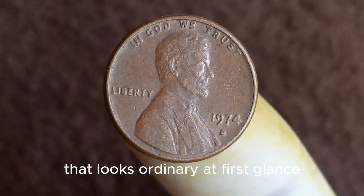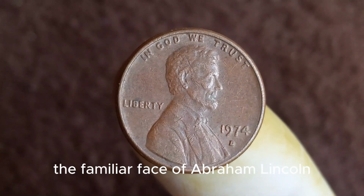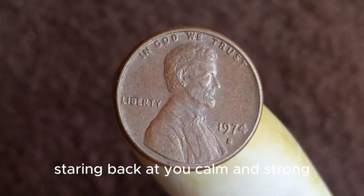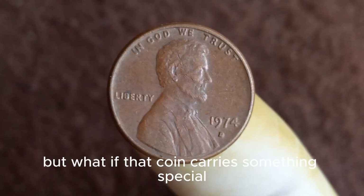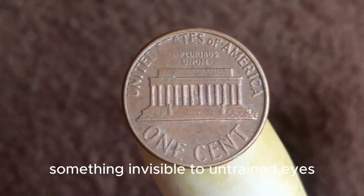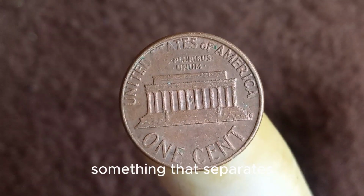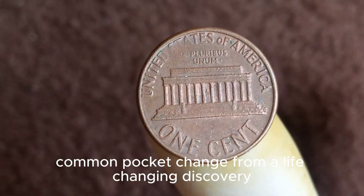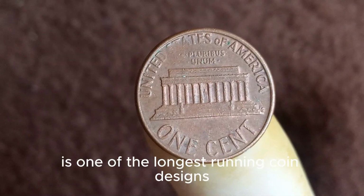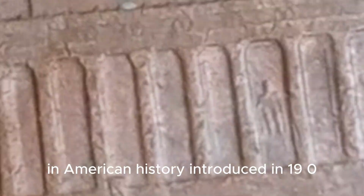Imagine holding a coin in your hand that looks ordinary at first glance, the familiar face of Abraham Lincoln staring back at you, calm and strong, just like it has for generations. But what if that coin carries something special, something invisible to untrained eyes, something that separates common pocket change from a life-changing discovery? The Lincoln penny is one of the longest-running coin designs in American history.